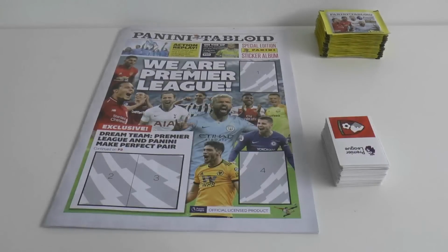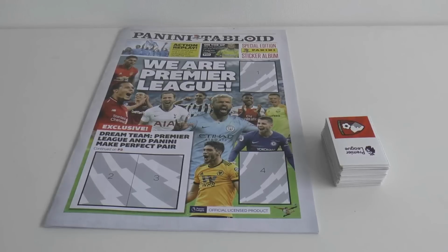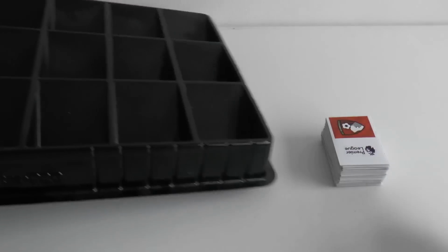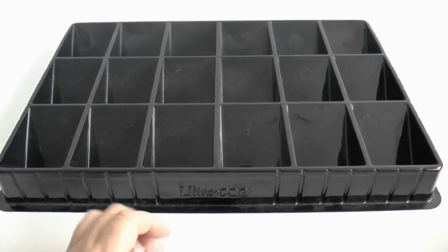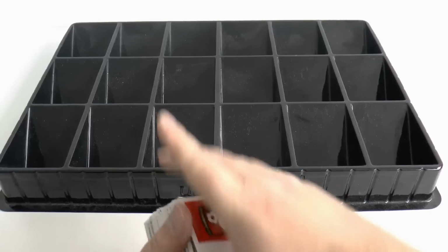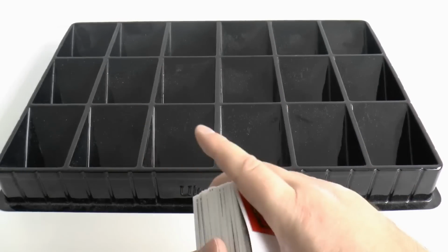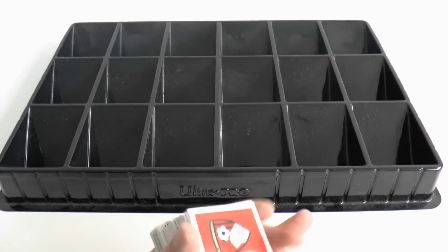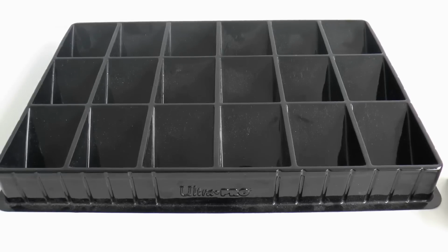So let's remove our pack for our merchandise collection, our competition prize packs for a future video, and of course our album for now. We're going to replace that with a card sorting tray from Ultra Pro here. Now what we do is we shall put these stickers into 10s, for example 0 to 9, 10 to 19, 20 to 29, and so on, and then we'll sort them down from there. So bear with us, guys.